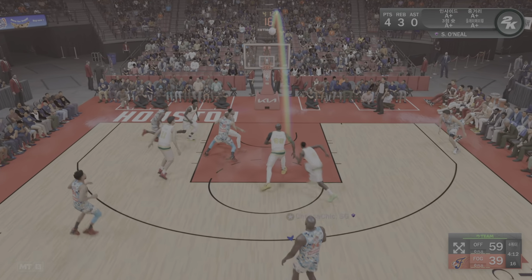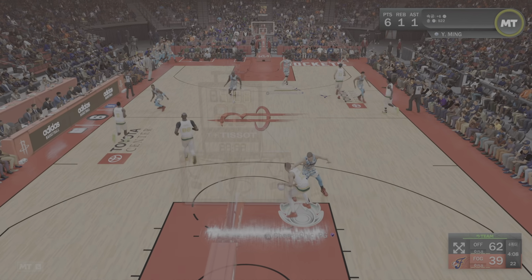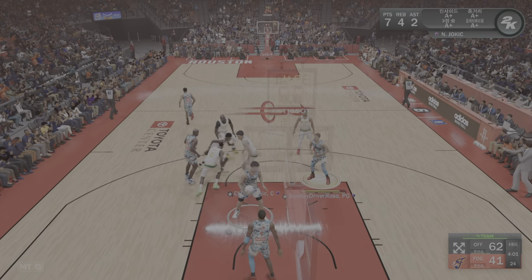There's O'Neal with the 3. The long distance 3 is buried. Always good to see Giannis get his teammates involved because he knows he can't do it alone. And Thomas with the stuff.